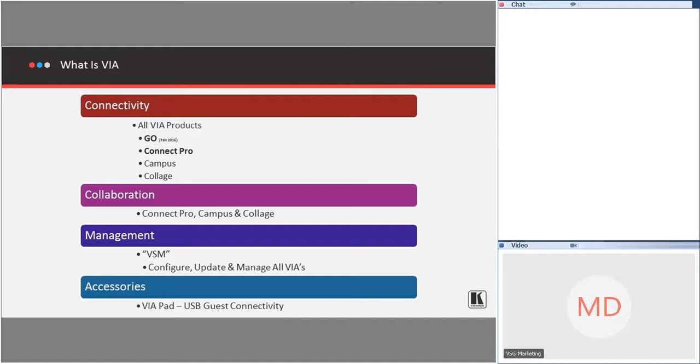So generically speaking, if you think about that image I just showed you, on the far left we have connectivity, and for my money, the ability to wirelessly connect a phone, a tablet, a laptop, that was impressive years ago. Right now that's kind of the common standard. That's like saying, hey, my car could go up to 60 miles an hour. You expect it to.